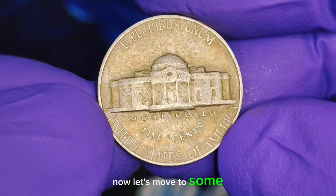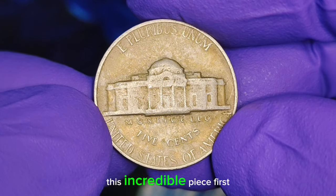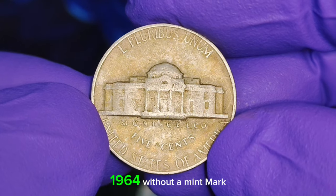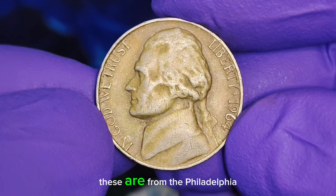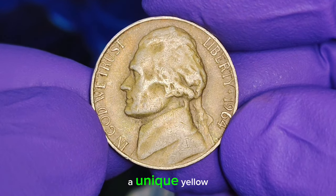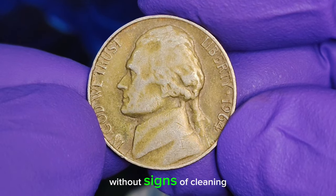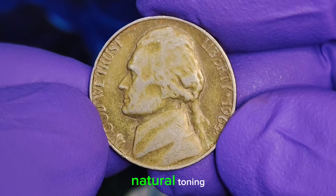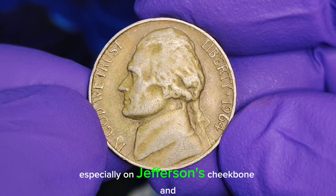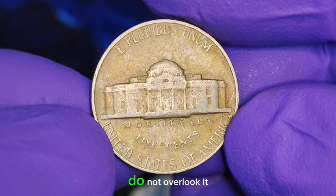Now, let's move to some valuable tips for collectors who want to identify and potentially own this incredible piece. First, look for Jefferson Nickels dated 1964 without a mint mark. These are from the Philadelphia Mint. Next, pay close attention to the color. A unique yellow or golden hue that covers the surface of the coin evenly without signs of cleaning is a strong indicator of natural toning. The coin should also show minimal wear, especially on Jefferson's cheekbone and the Monticello steps. If you find a coin like this, do not overlook it.